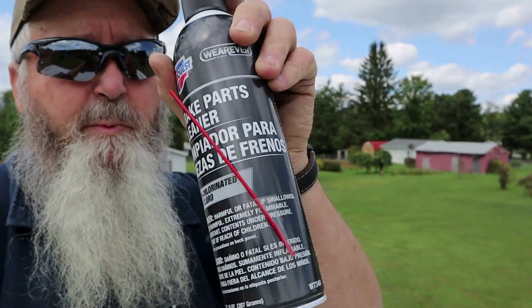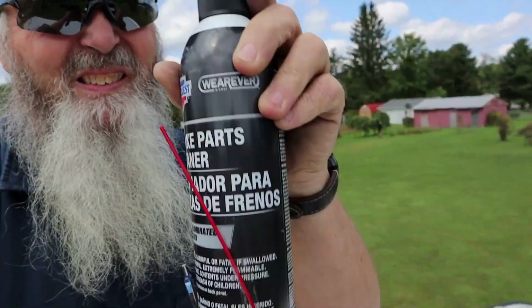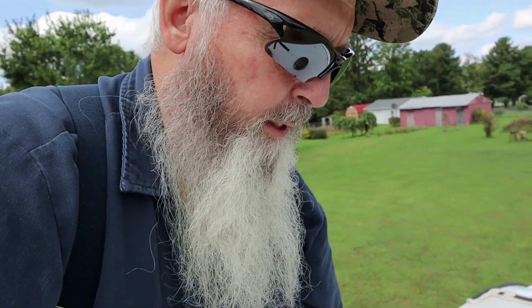Well, let's see how many RV cardinal sins we can break today. We're up to 2. Well, 1 so far. I'm on a roof that doesn't have a ladder on the camper, so that's number 1. And then number 2, I'm gonna clean the roof before I put the Dicor on it with some brake cleaner. So we're up to 2. How many RV cardinal sins have y'all broke today?